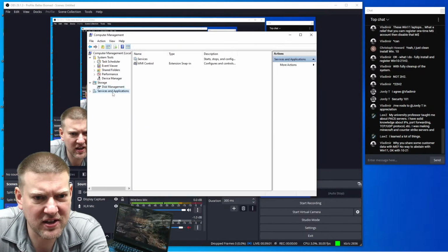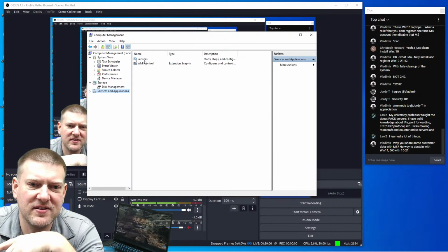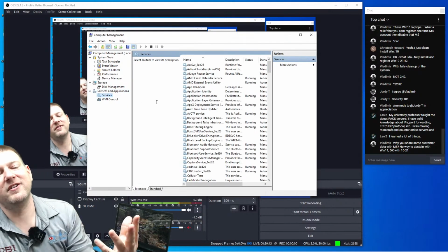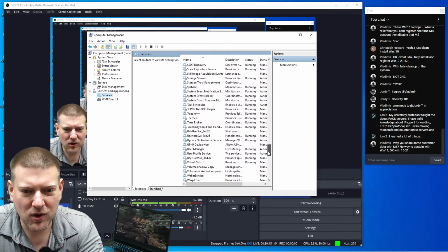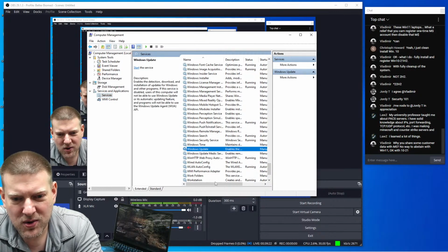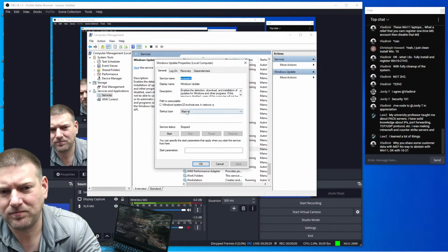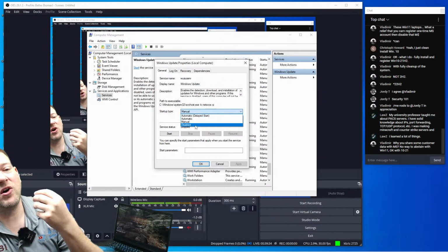Okay, so let's say services and applications. So now you see right here, believe it or not, this is a list. So you can click on this, or you can click on the little arrow over here, boop, boop, and you can see all your services that are currently going on in Microsoft Windows. And if you go all the way down here to the bottom, you can see right here, Windows Update. All right, so in Windows Update, let's go into properties. You can set it to disabled. So Windows will no longer seek.